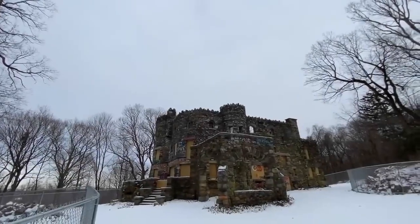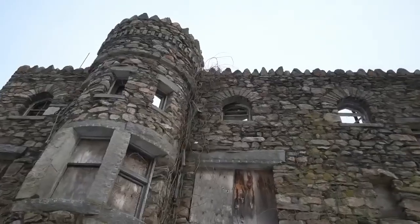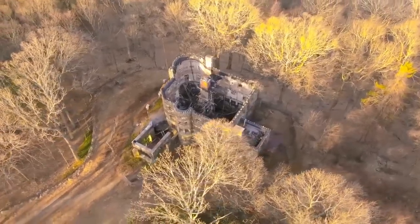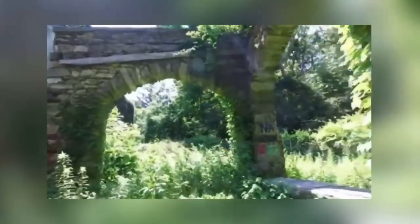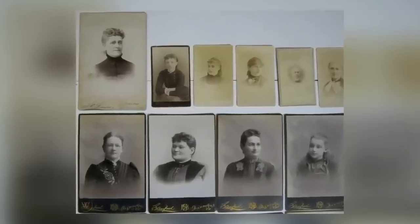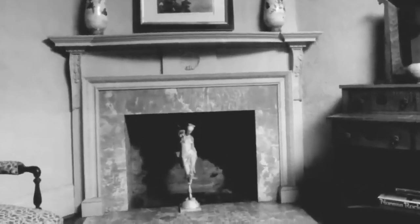At first glance, you might think that Hearthstone Castle is a medieval ruin in the English countryside, but it's actually a long way from England. Instead, you'll find it in the woods of Danbury, Connecticut, USA. It's not even as old as it looks. Although it was built according to the principles of medieval architecture, the castle was designed by New York-based photographer E. Starr Sanford in 1896. He didn't live here permanently, but used it as his summer retreat.